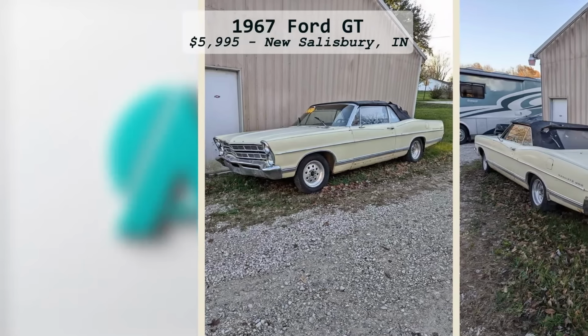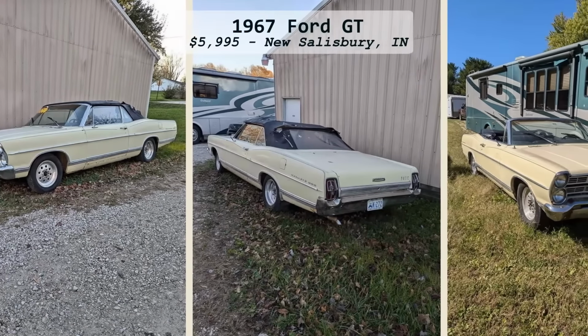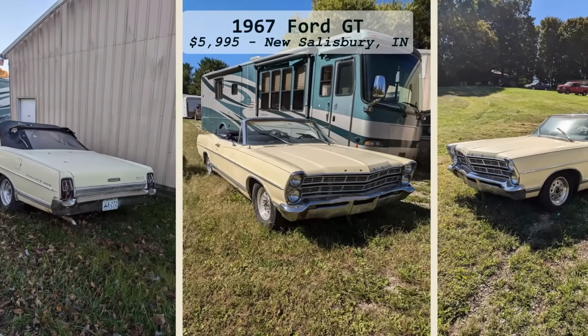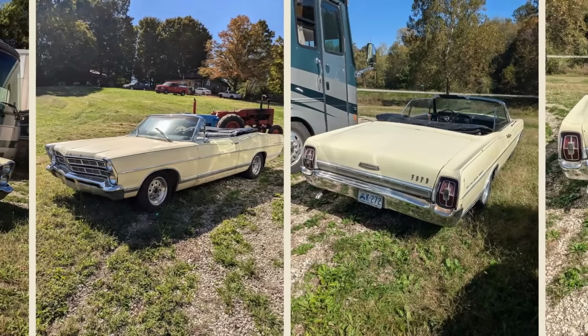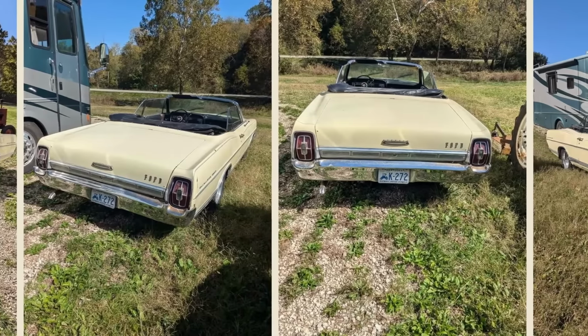Presenting the 1967 Ford GT, a classic muscle car featuring its original 289 automatic engine, power steering, and power brakes. This vehicle retains a solid full frame and suspension, with a drivetrain in good condition. It requires floor panel replacements but is structurally sound.